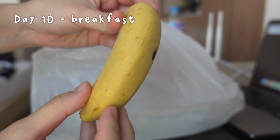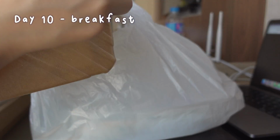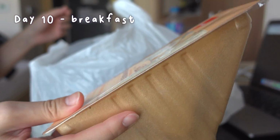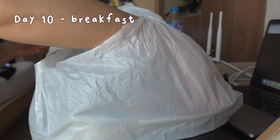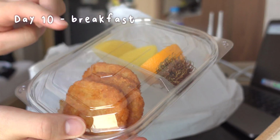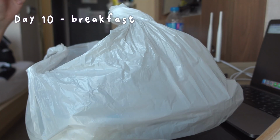We got a banana, Cajun chicken sandwich. I had this yesterday. It's actually not too bad, but the sauce is a little bit sweet. Ooh, we got hash browns today. We usually get fries and then 1 rambutan. I don't know why they always have the 1 rambutan.